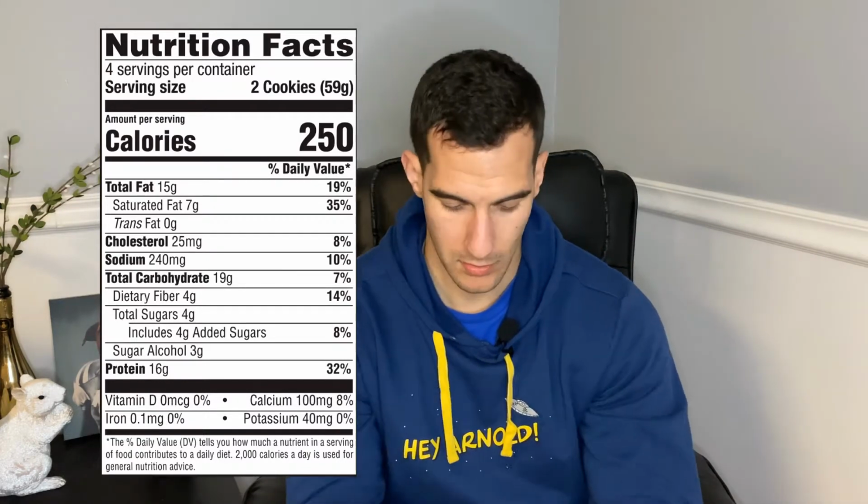A serving size is 2 cookies, so probably going to be Oreo sized. 250 calories, 15 grams of fat, 19 carbs with 4 fiber, 4 sugars, and 16 protein. So not the best, 250 calories, 16 grams of protein. But as far as protein cookies are concerned, most of them are not super high in protein. So I guess these are kind of right up there.